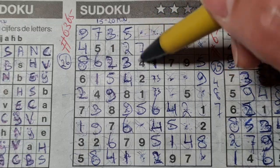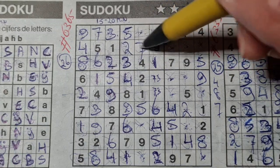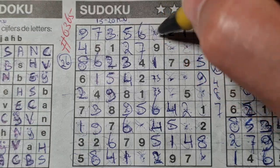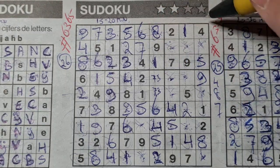Alright, so 2 numbers left in this big square for numbers. The 1, the 2, the 3, the 4, the 5, 6 is missing. The 7 and 8 is missing. 6 and 8. We have a 6 in this column, no 6 there. 6 should be here, and 8 goes there.